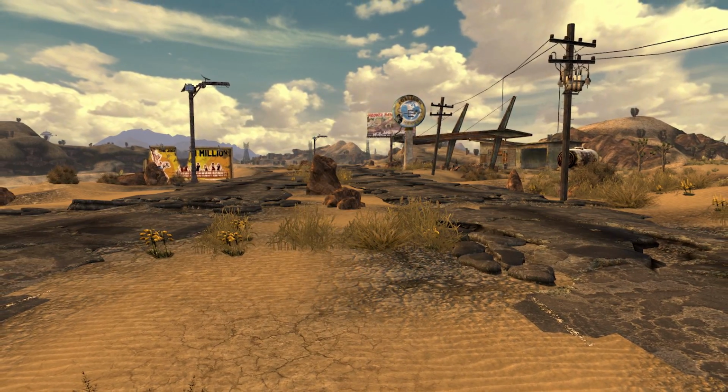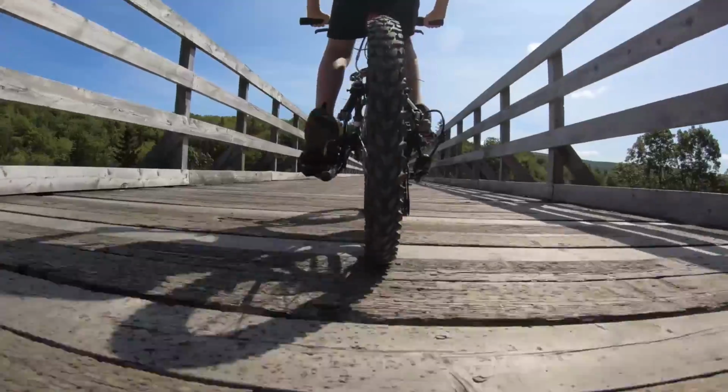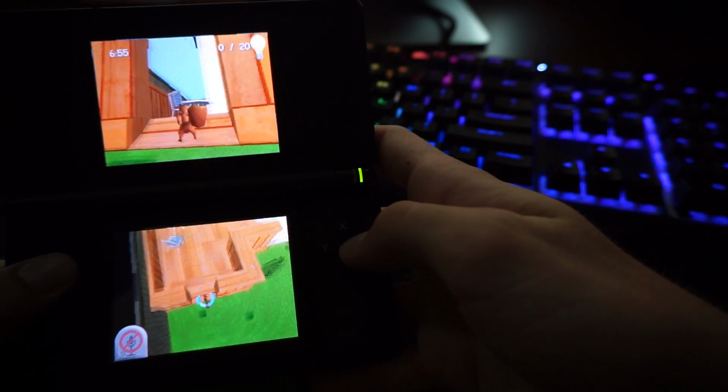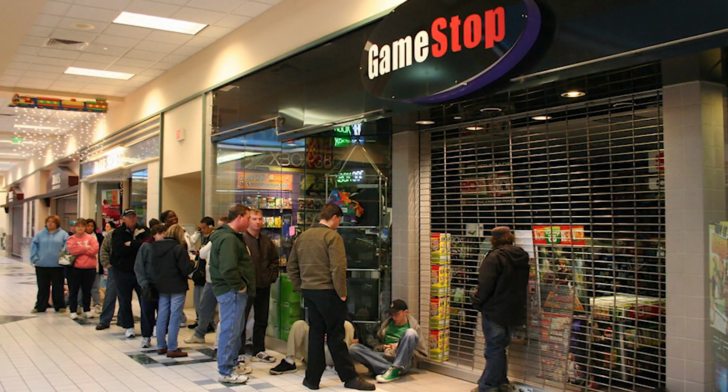I may have lived in the middle of nowhere, but that didn't stop me from going to the game store and getting new games. I would hop on my BMX bike and ride my way over to Rhino Game Store to pick up the latest and greatest titles. Whether it was the Over the Hedge game on the Nintendo DS or MX vs ATV on the PS2, you bet I'd be in line to buy the latest releases.